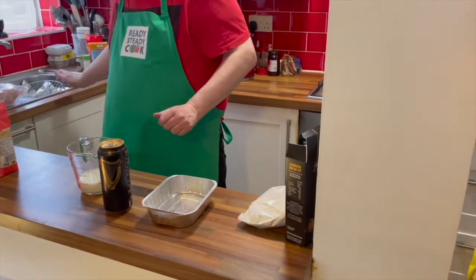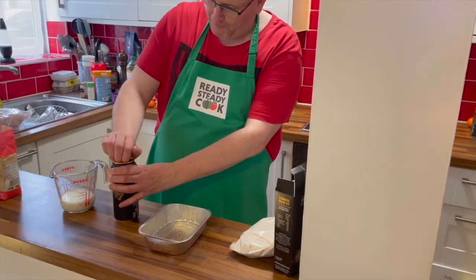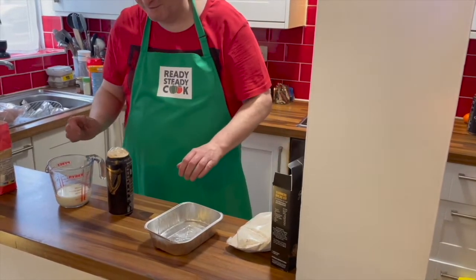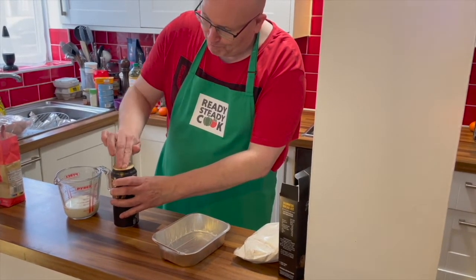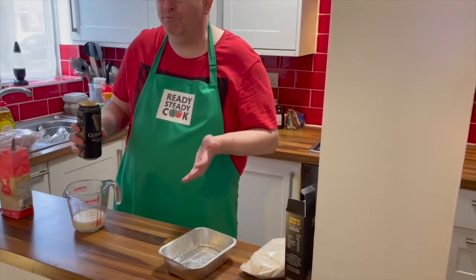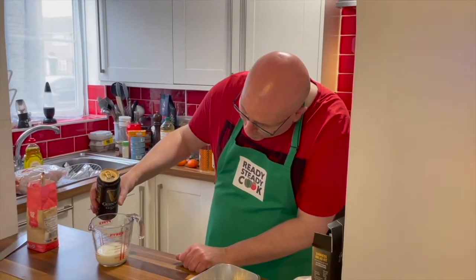Okay, so we need 150ml of Guinness added into our milk. I've already poured out the correct amount of milk. Oops, blimey. I wasn't expecting that. I must have got a little bit shaken up. Okay, so here we go. And it's not chilled or anything. We just literally came back from the shop a few minutes ago and bought this. So it's at room temperature, and that doesn't matter in the slightest.